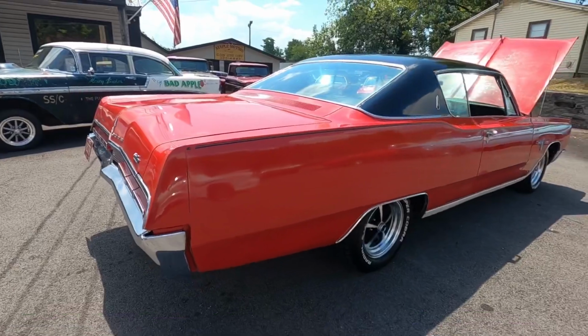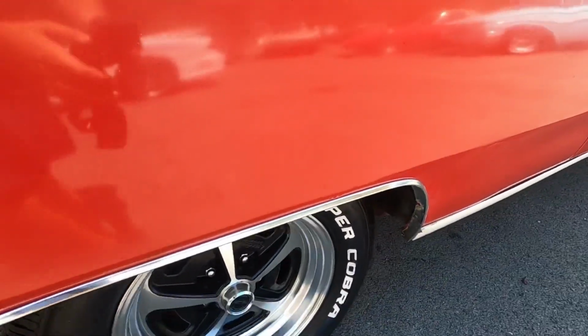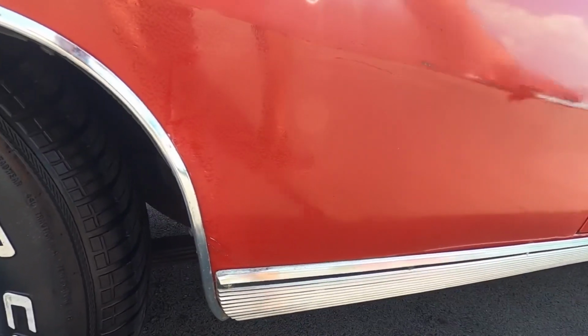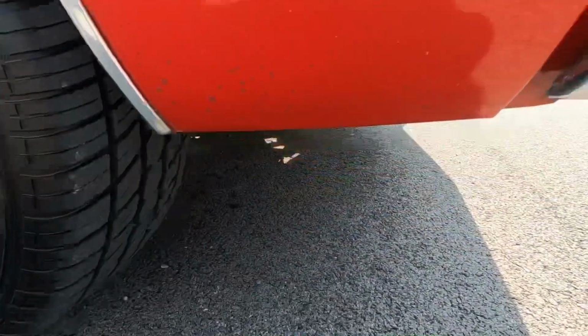Coming on down this side. Lower portion. A little hazy on the paint. Hazy through here too, where it's thin. Chips. Chips in the middle of that door. So over here, it's a little hazy. Thin here. Coming up and over. Chips there in the front.